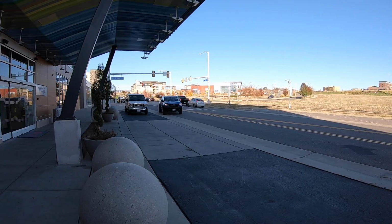Welcome back to the Car Groves channel, and today I'm going to take you guys back to Colorado. We're going to take out my good friend Kevin's diesel Colorado ZR2 up into the mountains and just play around for the day.